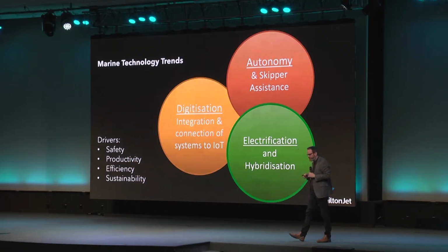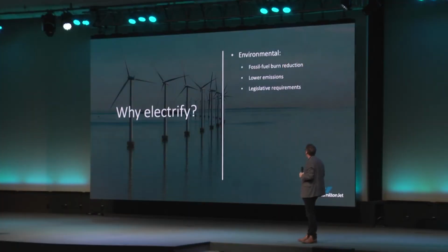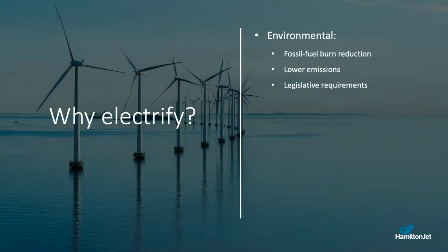The world of marine is seeing some significant movements, just like the world of industry is, in key areas of technology development. And this is something that we are both tracking and being very active in as a company, particularly in these three key areas. So why electrify the vessel at all? Well, firstly, there's the environmental benefits, fossil fuel burn reduction in particular, lower emissions, and legislative and contract requirements increasingly in the world.